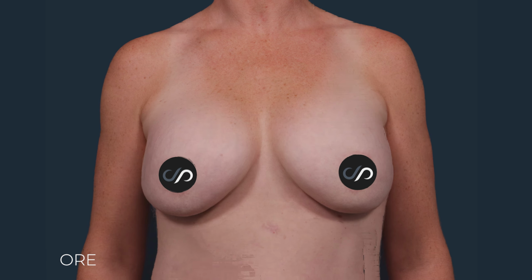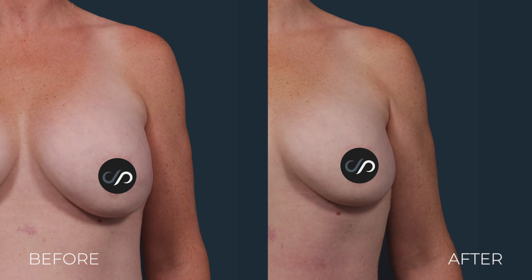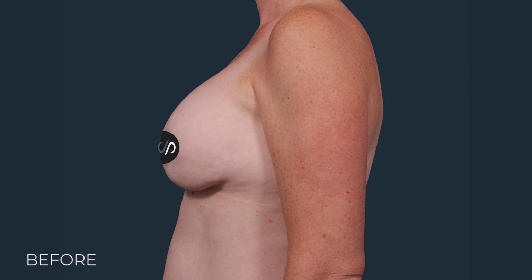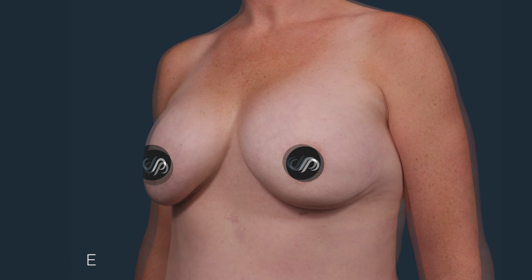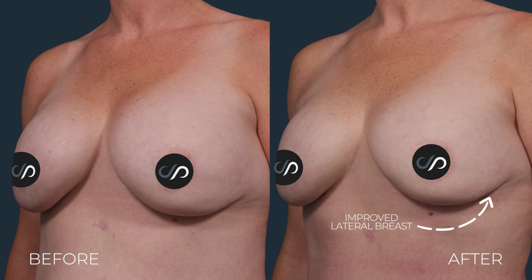We took out her old saline implants that were done maybe 17 years ago, and she didn't know, but it actually turned out that the left side was ruptured, and so it was a good thing we were in there to get rid of it. It's not that it would create some big health problems, but certainly we want only intact implants in there. And we replaced them with the latest generation cohesive gummy bear implants from Sientra.